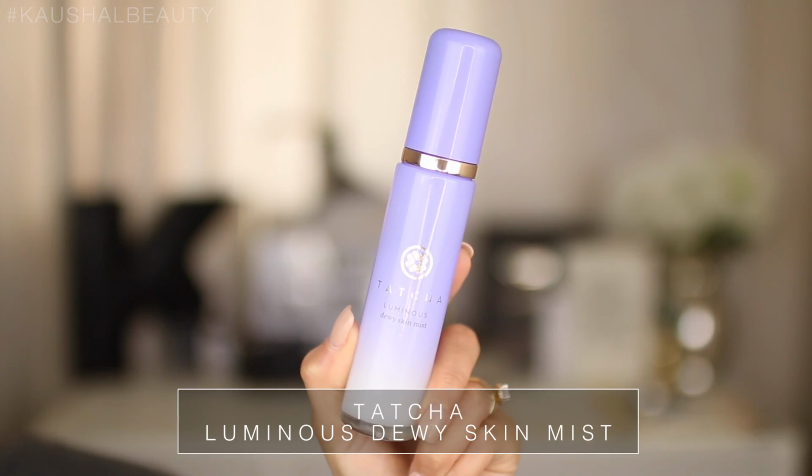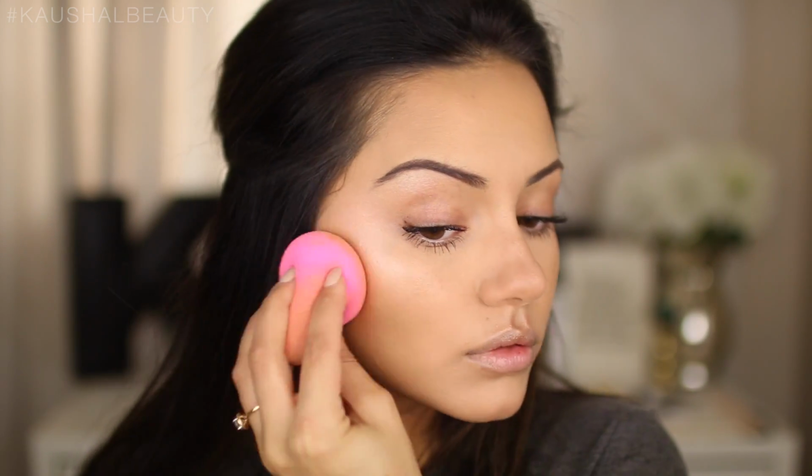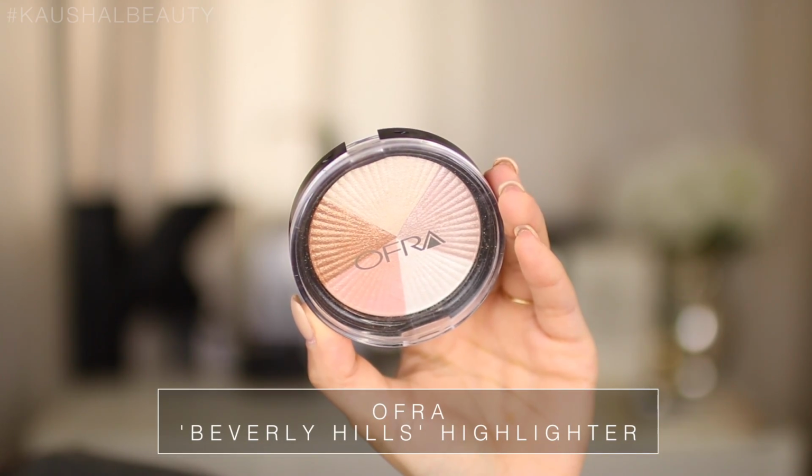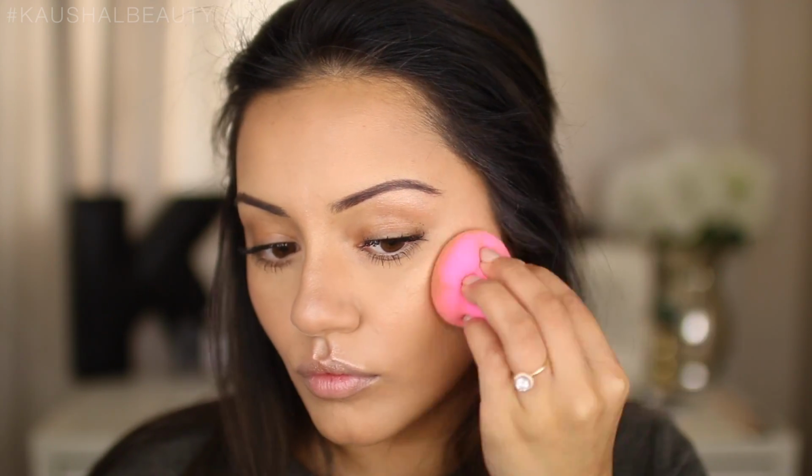Now taking my TATCHA Luminous Dewy Skin Mist, I'm spraying 2 sprays of it onto the top high points of my face, where we've highlighted our cheeks, and then I'm basically just pressing that into the skin to make everything nice and merged and blended in together. And then I'm going extra as always, and I'm adding another layer of that OFRA highlighter on top to make my skin really pop.